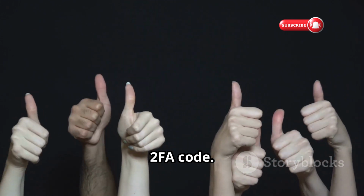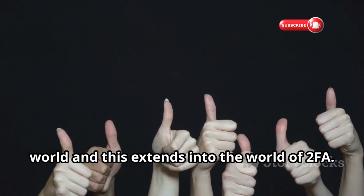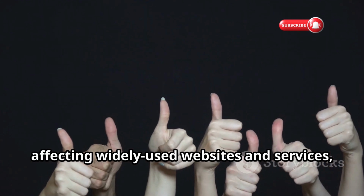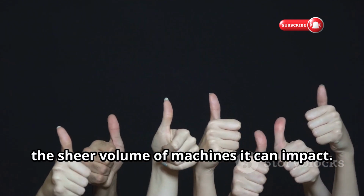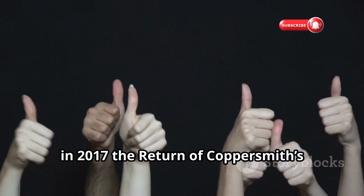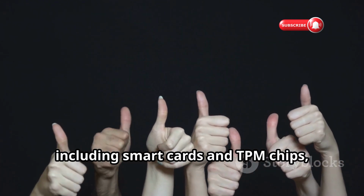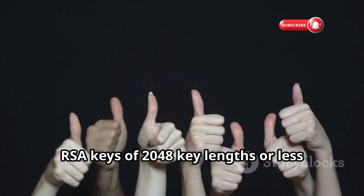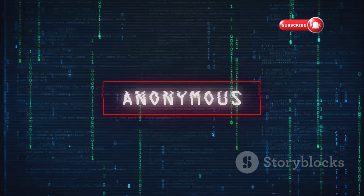Bugs are still a fact of life in today's world, and this extends into the world of 2FA. Within the last year or so, there have been several examples of this affecting widely used websites and services, including Uber. The dangerous thing about buggy 2FA is the sheer volume of machines it can impact. For example, in 2017, the return of Coppersmith's attack vulnerability, ROCA, was discovered to impact all 2FA products, including smart cards and TPM chips that use Infineon Technologies generated RSA keys of 2048 key lengths or less, which most are. To this day, there are hundreds of millions of impacted devices.